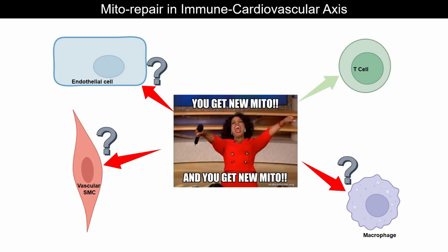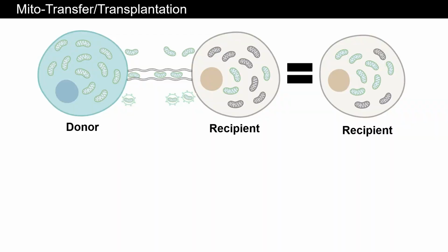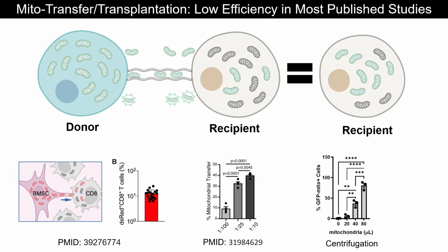All of this is great, and I got excited because I'm interested in the immune cardiovascular axis. Regardless of what the nitty-gritty mechanisms are, if this works for T cells, then for all other cells that use mitochondria as a signaling modality, why not try it out? And I did for a while. I was trying it in all these different cell types, but this comes to the crux of the problem. For mitochondrial transplantation right now, in most published work, it's a very low efficiency.